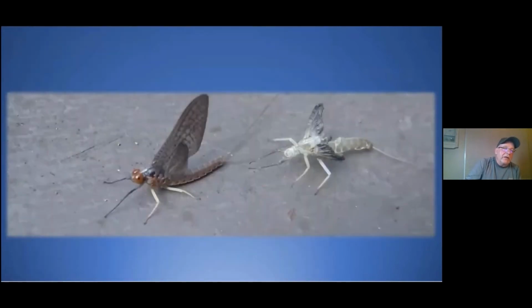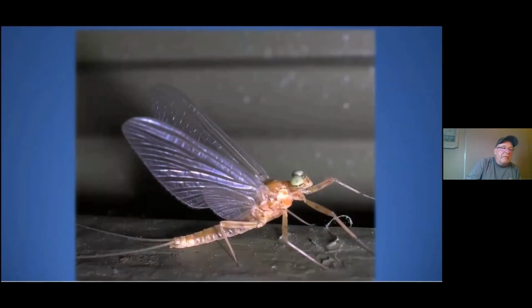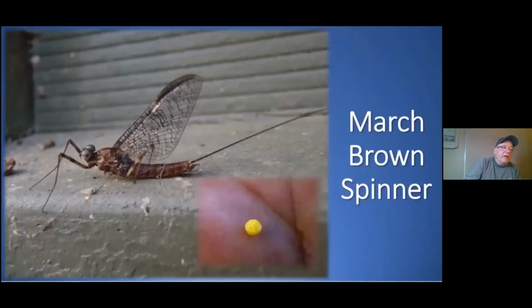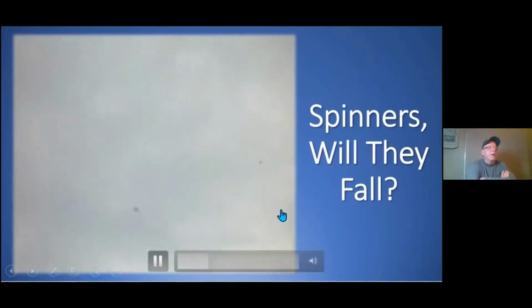And you get spinners. I got lucky enough to get a picture of the shuck left behind from the molt. Spinners again. And here's an egg. If you ever had a close-up of an egg, you can see all the little dots there. They are little eggs. So that egg might contain, I don't know, a couple hundred little eggs for it to land down there. And of course, you always have the spinners, right?